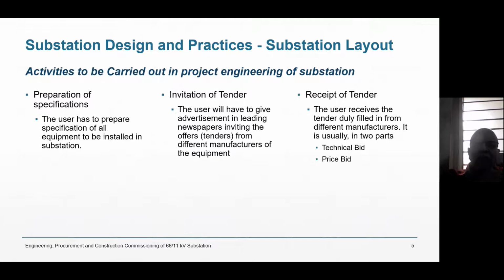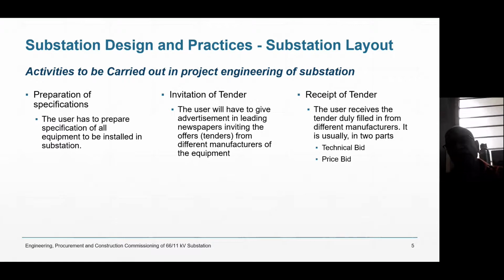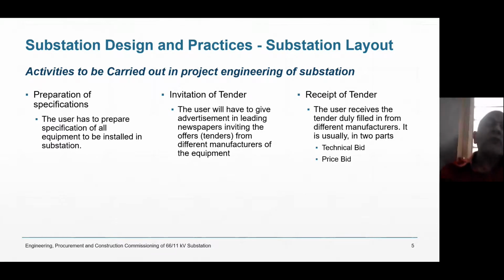we are going further. So what are the activities to be carried out? Preparation of specifications. First thing, you will have to prepare the specification of every equipment. Then float the tender. You have to give an advertisement in the paper. The advertisement will be of only 4 or 5 lines saying that you are rigging up a substation in this area, and those who are interested in giving their tenders, all vendors can come to this office at the following address and take the tender.